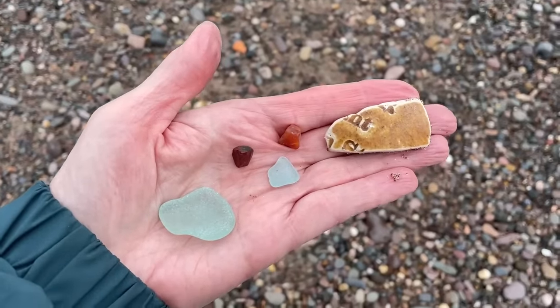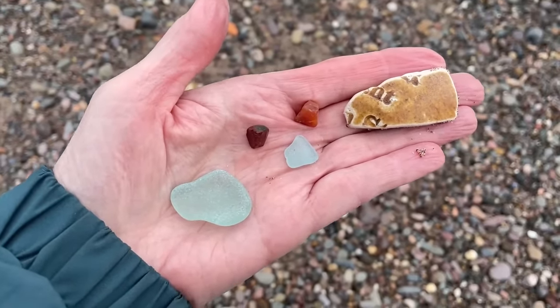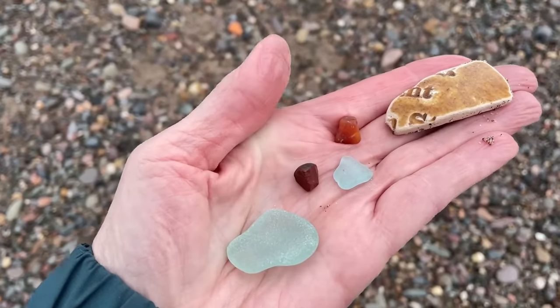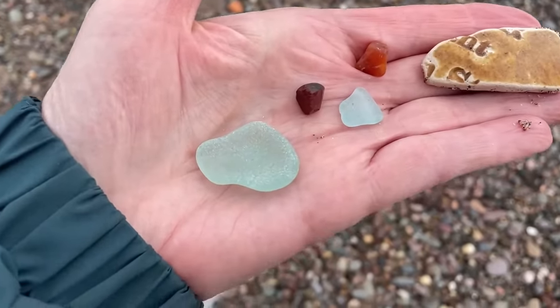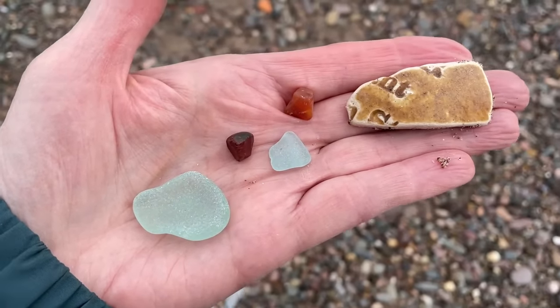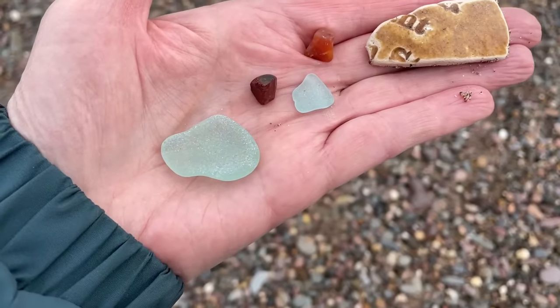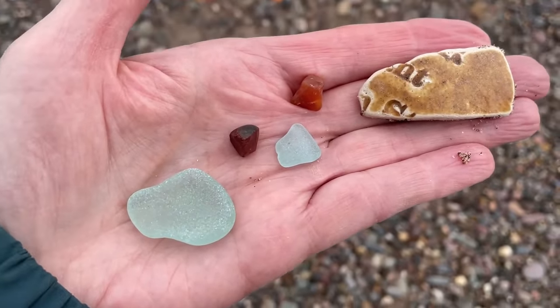These are my first finds. There's a piece of stoneware pottery, a nice piece of carnelian, a nice little piece of red jasper, and two lovely pieces of sea glass. And that's just after stepping onto the beach. So let's see what else we can find.